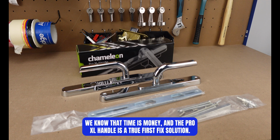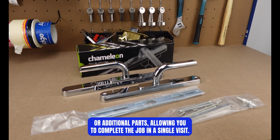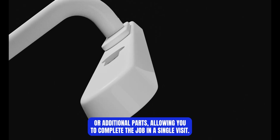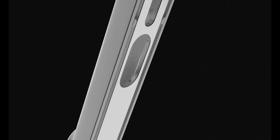We know that time is money, and the Pro XL handle is a true first fix solution. Its adaptable design eliminates the need for time-consuming modifications or additional parts, allowing you to complete the job in a single visit. It's quick, efficient and hassle-free.